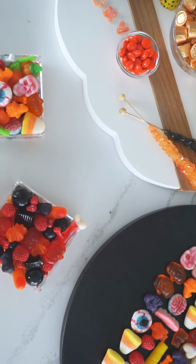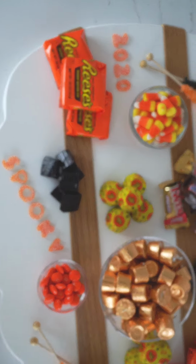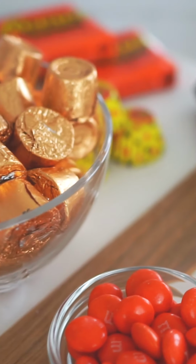ATL Boards is a candy charcuterie company based out of Atlanta, Georgia. And you might be asking yourself, what's candy charcuterie? Candy charcuterie is just a fancy way of saying candy board or candy platter. And I have teamed up with etuHOME to bring you something sweet and maybe a little bit spooky for Halloween this year. We're talking about candy charcuterie boards.